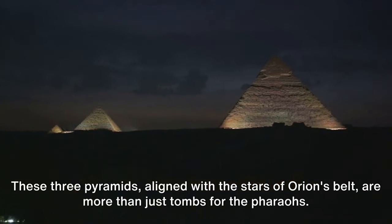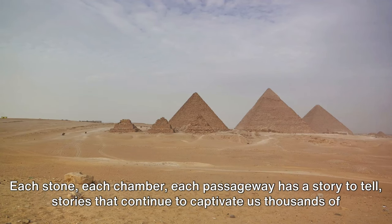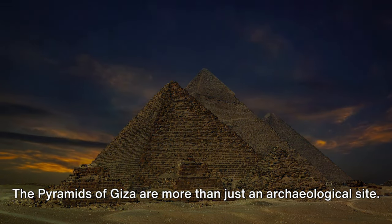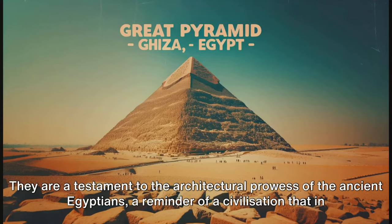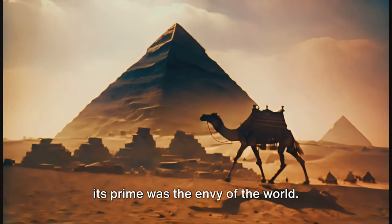These three pyramids, aligned with the stars of Orion's belt, are more than just tombs for the pharaohs. They are a symbol of the Egyptians' understanding of astronomy, their religious beliefs, and their respect for the afterlife. Each stone, each chamber, each passageway has a story to tell, stories that continue to captivate us thousands of years later. The pyramids of Giza are more than just an archaeological site. They are a spectacle that transcends time, a spectacle that has inspired countless generations. They are a testament to the architectural prowess of the ancient Egyptians, a reminder of a civilization that in its prime was the envy of the world.